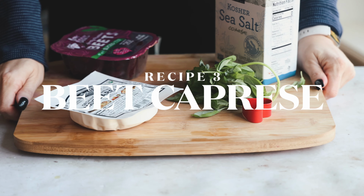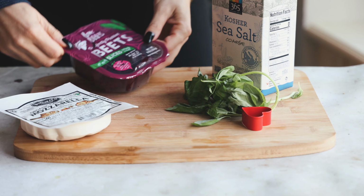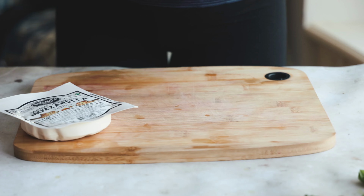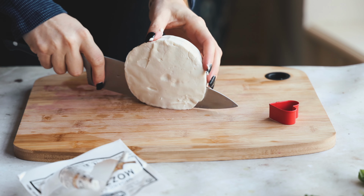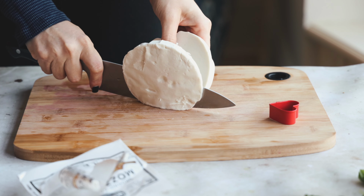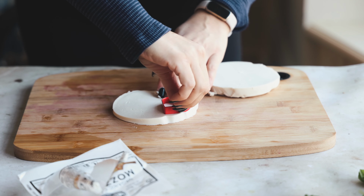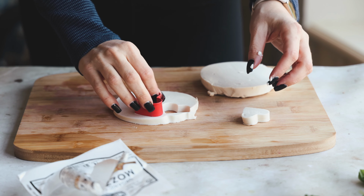For our last recipe, this was inspired by something I saw, I think either on Instagram or TikTok, where a girl made regular caprese, like little hearts for Valentine's Day, but I wanted to do it with the beets because I figured it'd be so good. So I took a block of Miyoko's vegan mozzarella and I cut it in half, and we're only going to use half of the block for this. And then you're going to take a heart cookie cutter and you're going to just cut it out. And then this was pretty thick still, so I was able to actually cut those hearts in half.